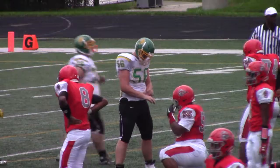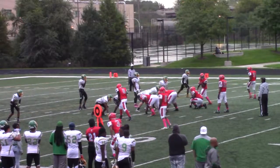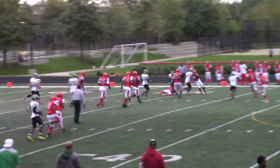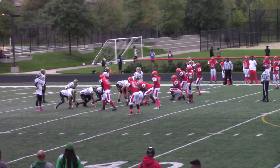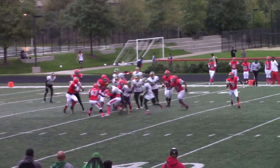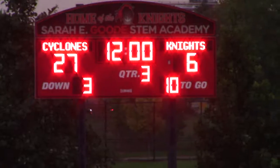First down for somebody. It's first down for the Cyclones from the 35, first and 10. Good rush. Brings up a second and 5 to go. Cyclones. Under a minute remains in the third. And folks, that's the end of the third quarter. And at the end of three, 27-6 Cyclones.